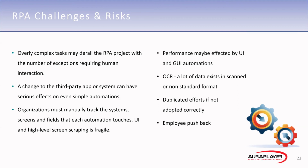A big way to do this is really to also track the return on the investment, right? How many hours are you saving? How many extra rows of data are you able to enter? How much time are you saving? That type of thing.